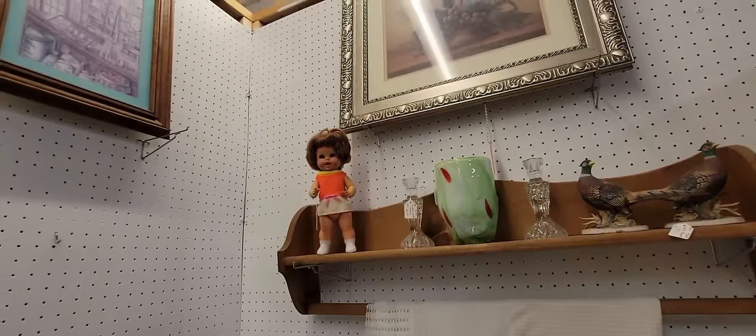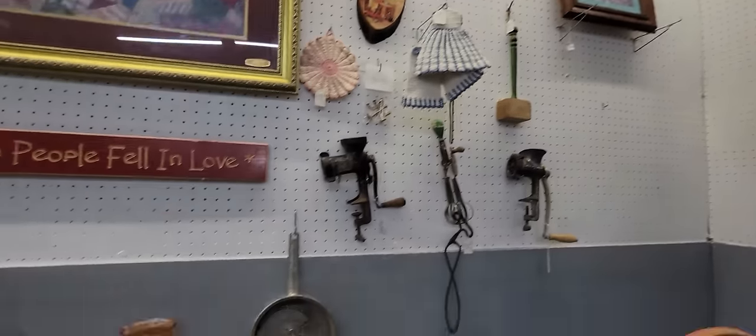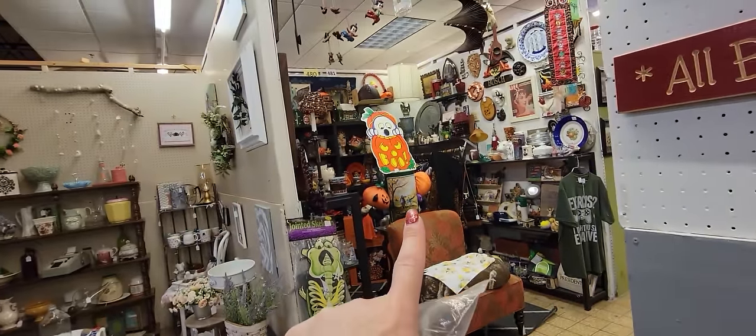Oh, look at that baby. That's a walking baby. She walks. And she's happy about it, too. I've had these guys before, I do believe. All right, there's Halloween over there.